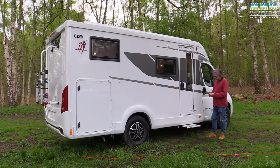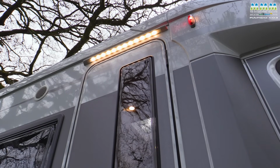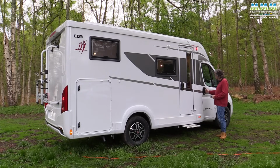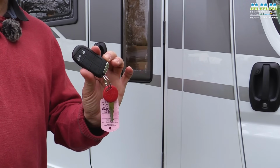One nice feature is that the door is linked to the central locking, and unlocking it activates your awning light. But actually you don't need to use the fob if you don't want to, because this vehicle has the automatic unlocking system. You just press these buttons on the cab doors. As long as you've got the key in the pocket, it'll unlock for you.